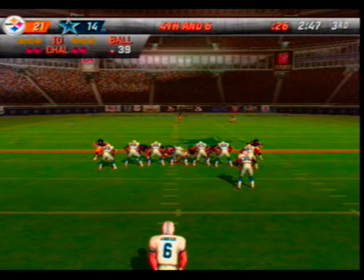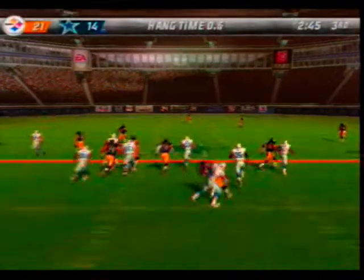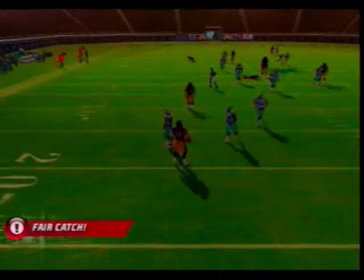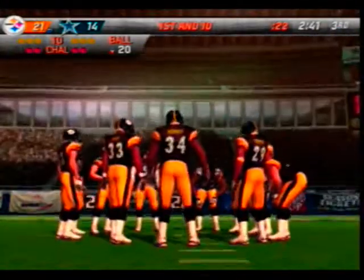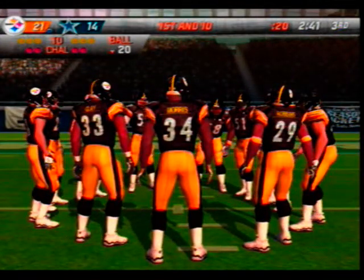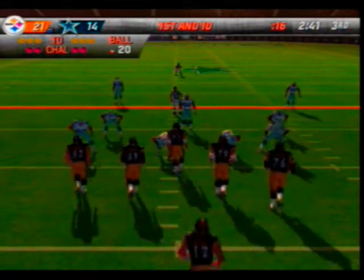Anderson is ready to punt this one away. Waller looks like he's ready for the return. He signals for a fair catch. Fair catch made at the 20-yard line. Ball on their own 20. Start the drive at the 20-yard line.